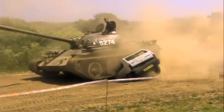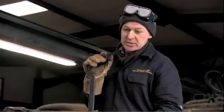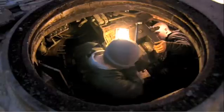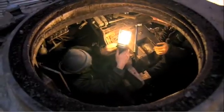It's brilliant. The problem you encounter is that all these tanks were handmade. Even though they were made in jigs, there were probably a lot of tolerances. So the part we're trying to fit doesn't necessarily want to fit in the thing we're trying to fit it into.